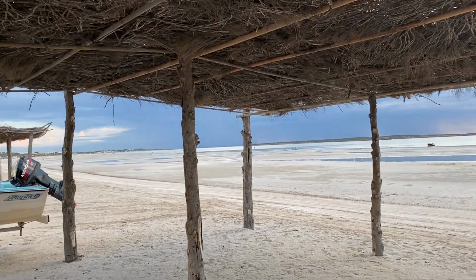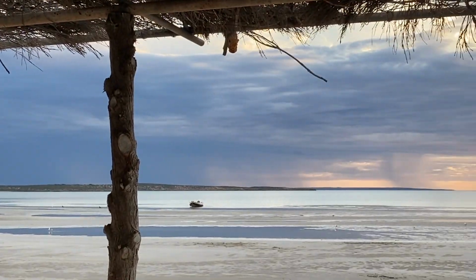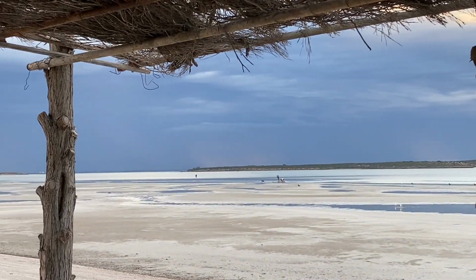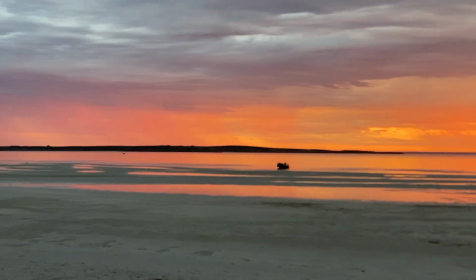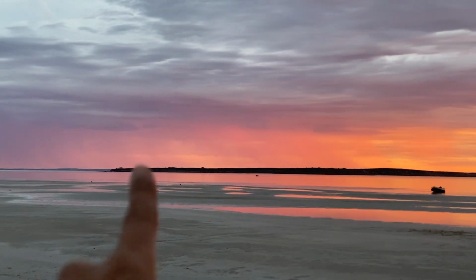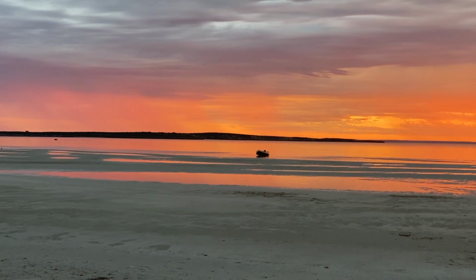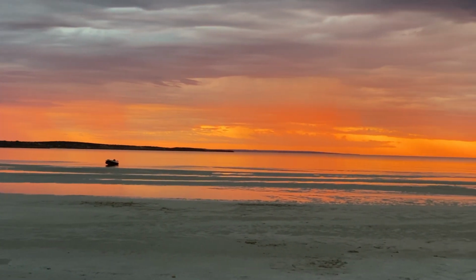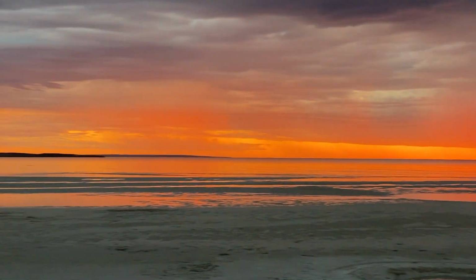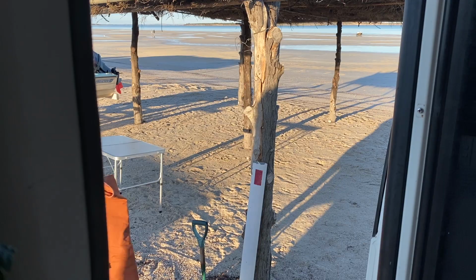It literally just stopped raining. We had 2 minutes of sunshine, and now look what's coming for us. Big storm. Such an incredible sunset, even the rain. Oh, did you see that lightning? Whoa. Look at the rain clouds, they're all different colours.